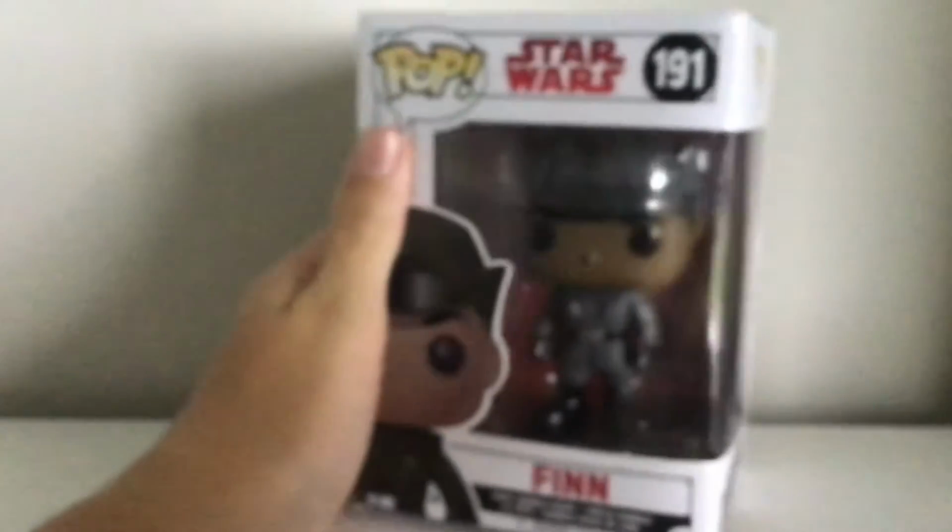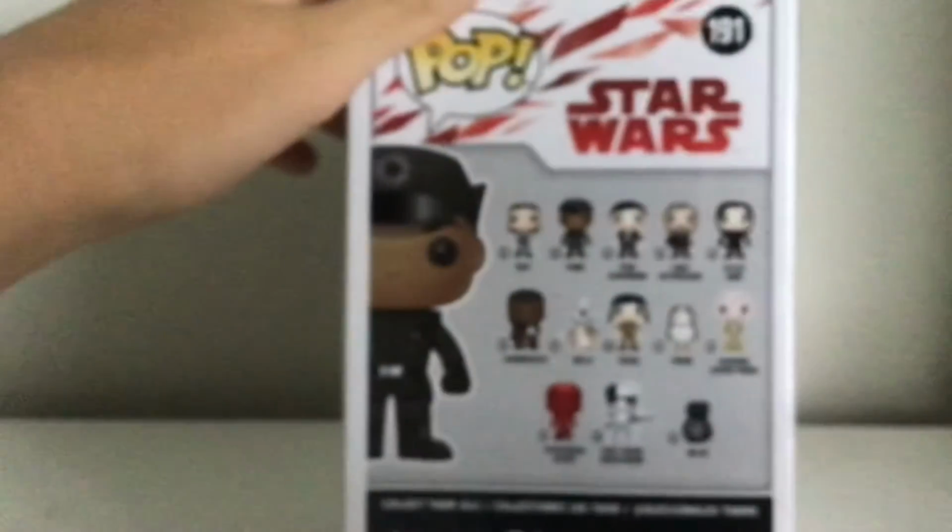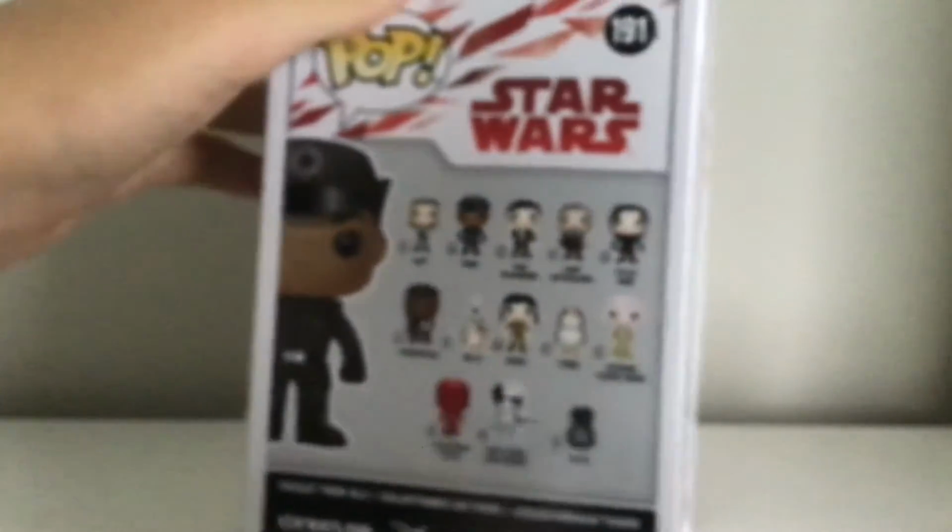But this next one is Finn in a First Order like commander outfit sort of thing. I forgot what he's doing in the movie, but he's doing something important. But he is number 191. Nothing too big. Pretty boring. But yeah, this is Finn from, I think this is the Rise of Skywalker.